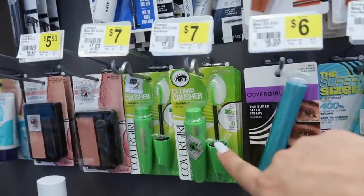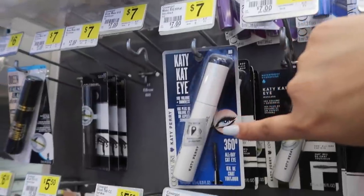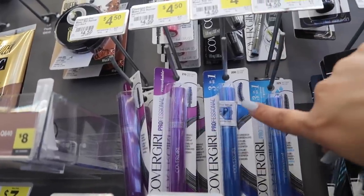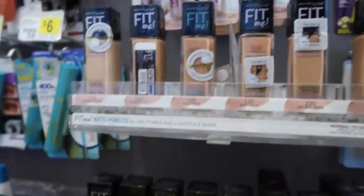And they have mascaras. This one is the Clump Crusher Super Size Revivers at $6. Lash Blast Volume Mascara. This one is the Katy Perry, right? Yeah, the Katy Perry. This one is in black brown, very black. Oh, they have the Instant Age Rewind, $8. And the Maybelline Fit Me foundations for $6.